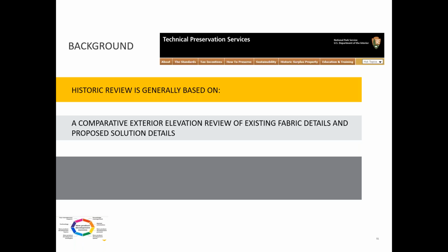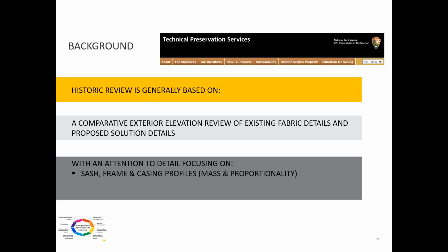So what does review look like? They usually look at the exterior elevation review, the existing fabric and details, and proposed solutions side by side. They focus on the sash, the frame, casing. Remember I talked about that delicate window a few slides ago, and the mass and proportionality, and the relationship of the glass to the masonry and sash plane.